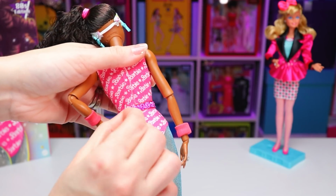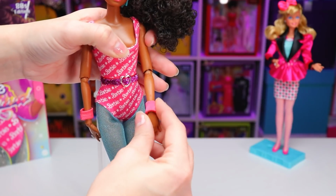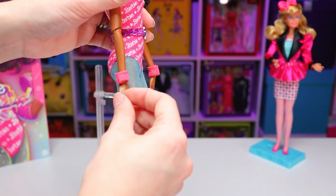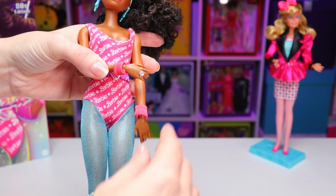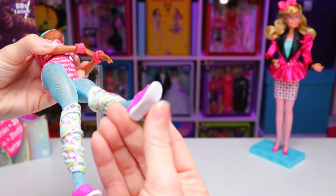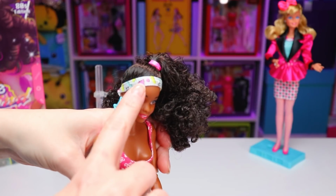And this piece is removable. It's got a little strip of Velcro back here. She's also got some pink sweatbands on her wrists, which are again removable. A large silver ring on her right hand, and these pop right out. Very much like the old Barbies. I have so many of these, I love them. But they're easy to lose, so be mindful of that. She's got some purple tennis shoes on her feet with painted white bottoms. And finally, some knee-high leg warmers that match her sweatband.